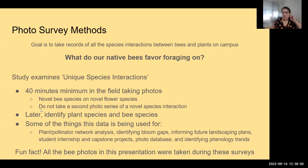Okay, so I do some photo survey methods, and I am looking primarily at a species list on campus. I want to know what bee species make their homes here, and I want to know what they're eating. I want to know what plants they favor, and I want to know where they forage, what they're foraging on. So I examine unique species interactions. So for my surveys, I pick an area on campus. I use the map above that we just looked at, but I tweak it a little bit. And I spend 40 minutes minimum in the area that I choose. And I am looking at novel bee species visiting a novel flower species.